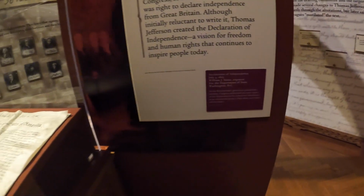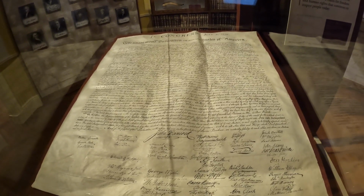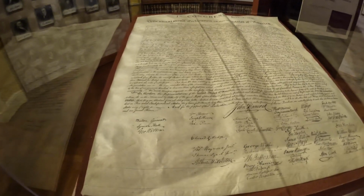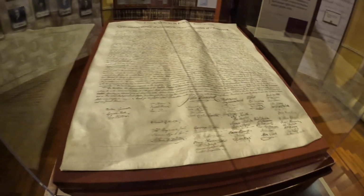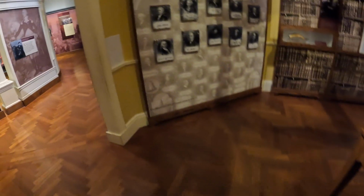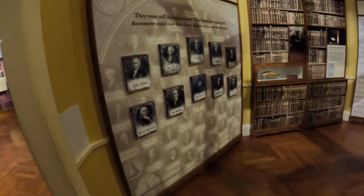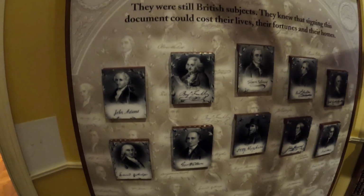Common sense. Single idea in mind. The time has come. The cause of America is in great measure the cause of all mankind. We have it in our power to begin the world over again. The first day of a new world.